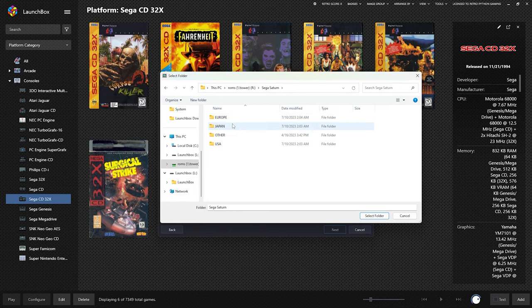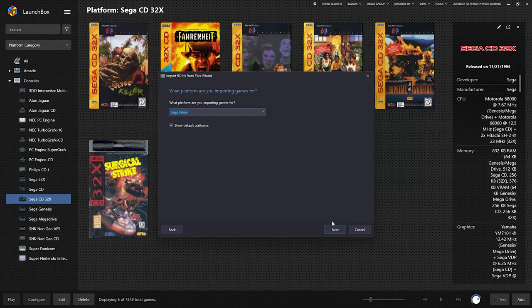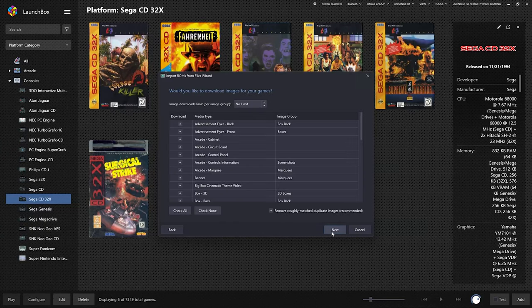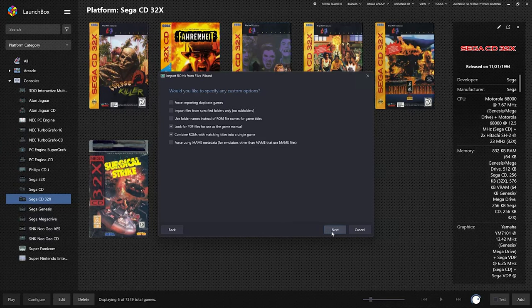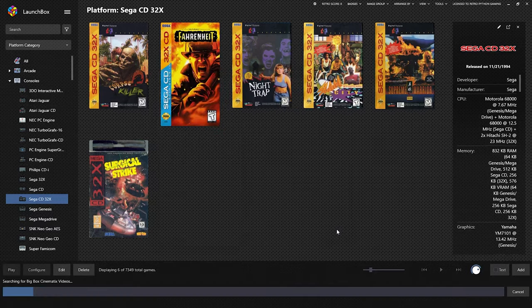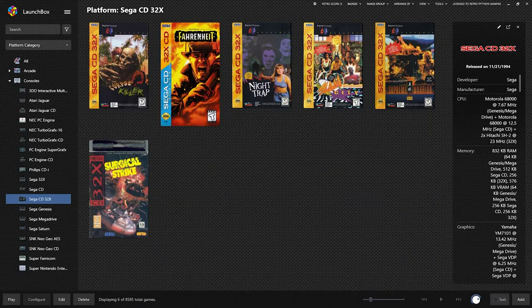Now my Sega Saturn folder is broken down by regions. There's a lot of games in here, a lot of duplicates. I'll just let Launchbox sort them out. Next, next, next, next, next, next. It's going to scan for ROMs. Should be over 2,000 files, 2357. And now we wait. All right, so Saturn is done.